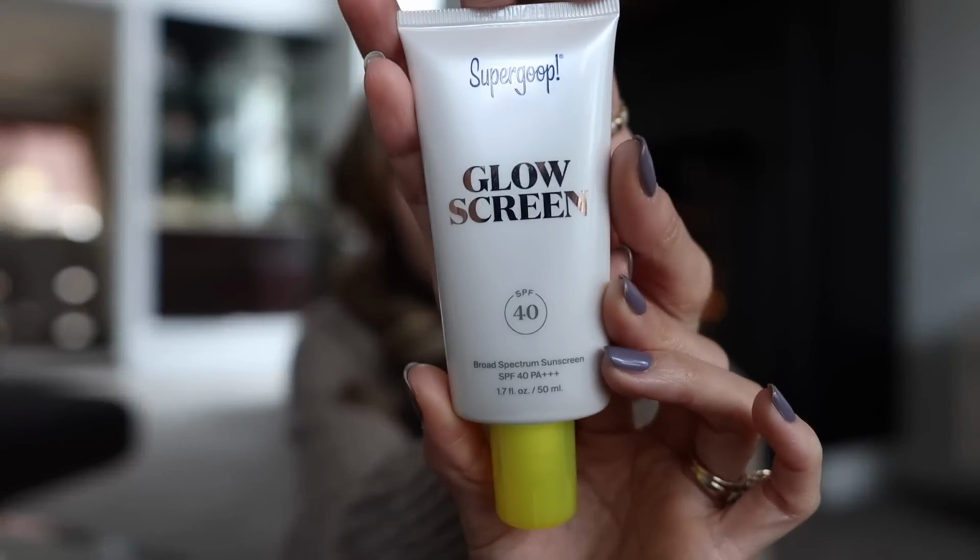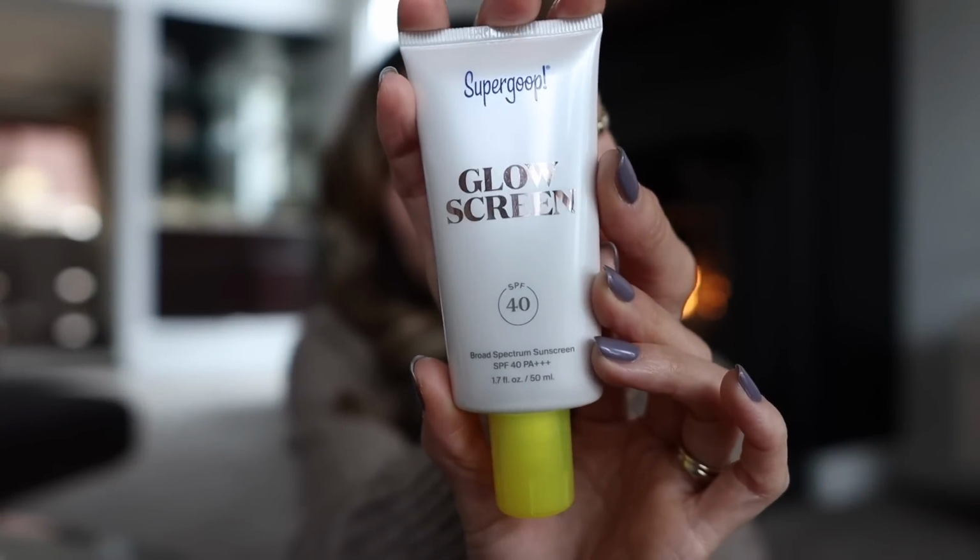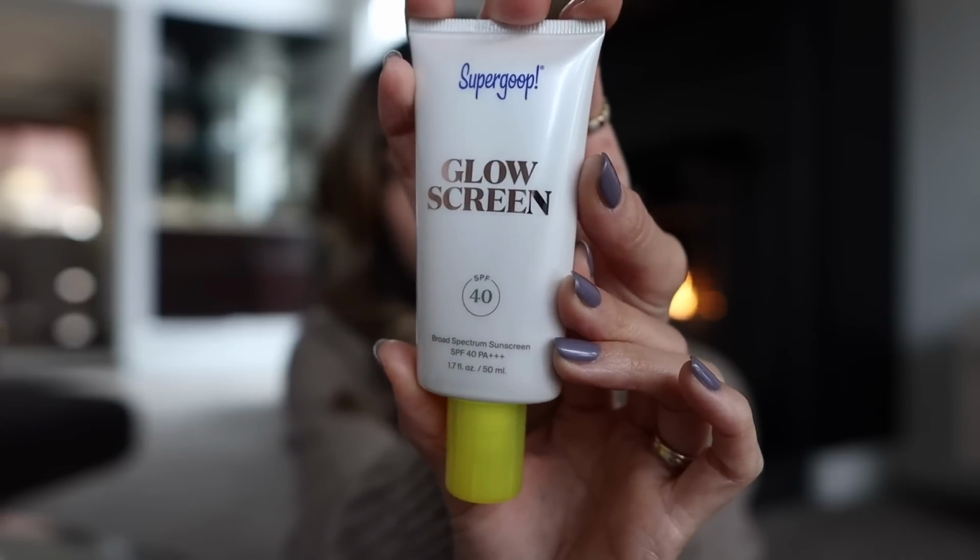And then my sunscreen for the day is the Supergoop Glow Screen, and this is a sunscreen, SPF 40, with a little bit of a pearlized finish to it to give you a glow, which works perfectly underneath the foundation that I'm gonna be using today.